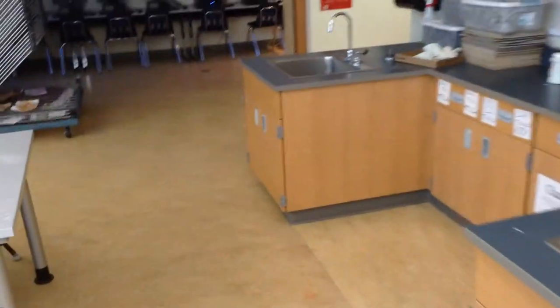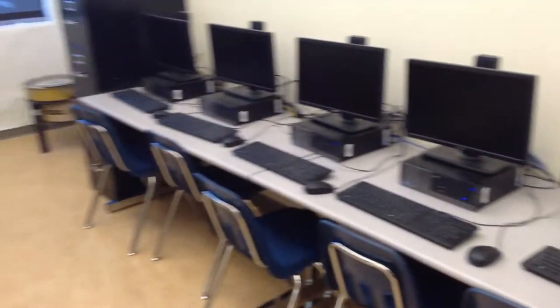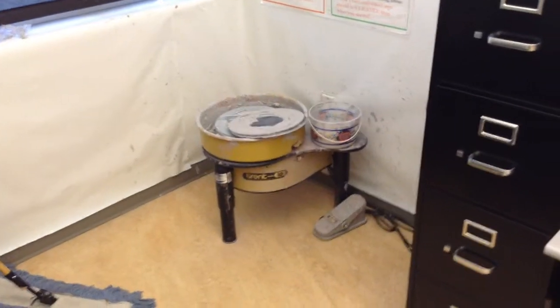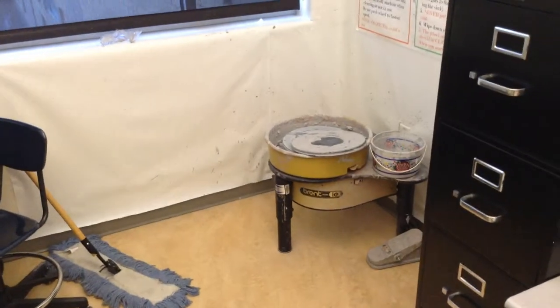Three sinks. It's lovely. And then back here in this dark room, hopefully the light will flip on once I step inside. I have 7 computers that are all online, 2 of which can print. And I got a potter's wheel. I actually have 4 potter's wheels, but I put 3 back in storage just because this area was designed for the potter's wheels. You can see the drain on the floor, but I wanted to have the technology instead. I thought that was more useful for a K-8 classroom, especially for how little I see the kids.